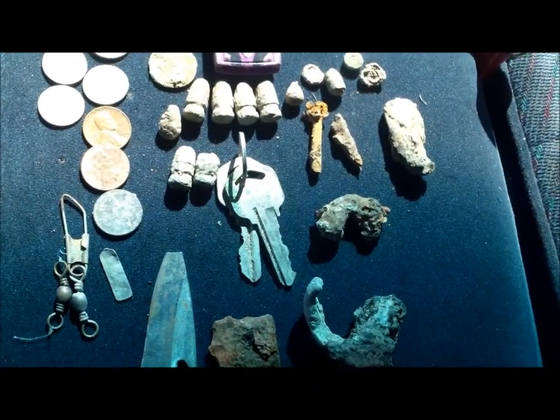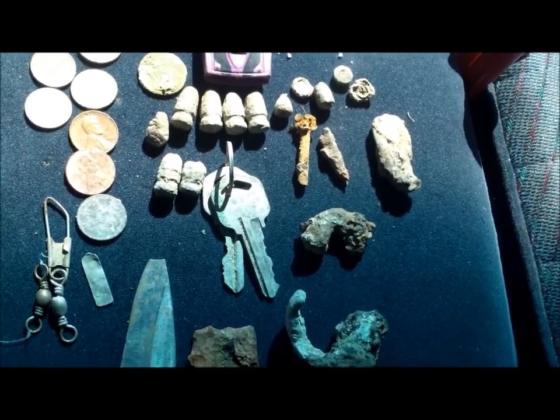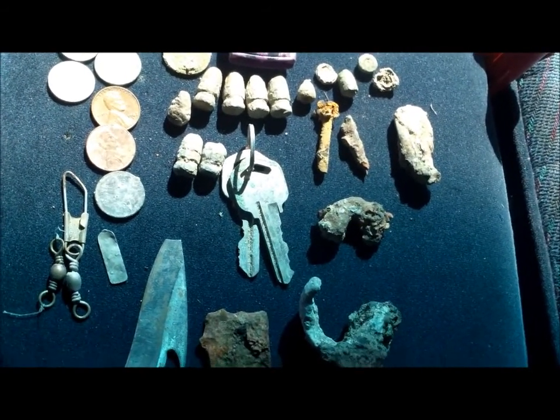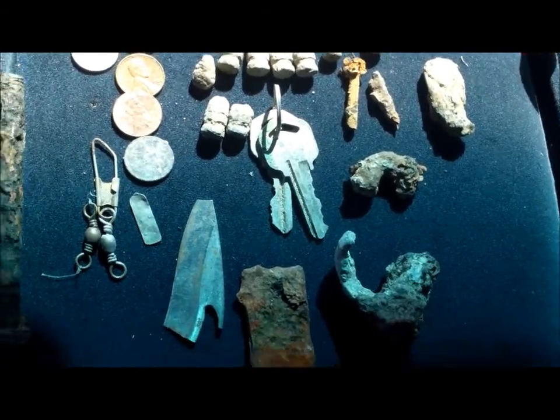Okay, guys, kind of a delayed roundup. This is the next day. I had to do a big job today, so I didn't get a chance to hunt. So, waiting for the kids, picking them up from school, and using my finds from yesterday at Silver Beach.